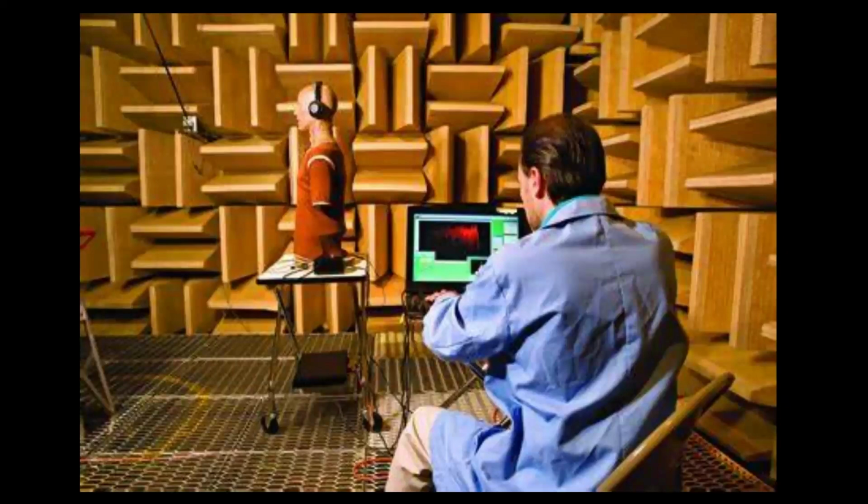Anechoic chambers, designed to absorb sound and eliminate echoes, create an environment with minimal sound cues. This can challenge thinking and focus, especially for people with hearing impairments who may be more affected by the lack of echoes.